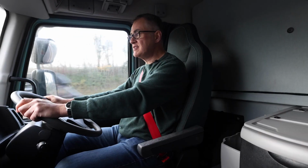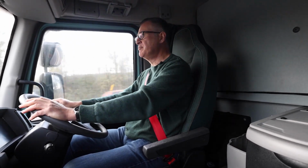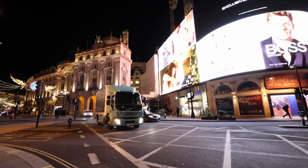Last but not least on my list is green electricity. On Commercial Motor Magazine, we make a point of describing battery-powered vehicles as zero tailpipe emissions. Because unless they're running on green electricity, they're not zero emissions. And currently in the UK, less than 50% of our electricity comes from renewable sources.